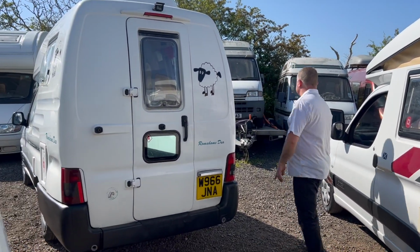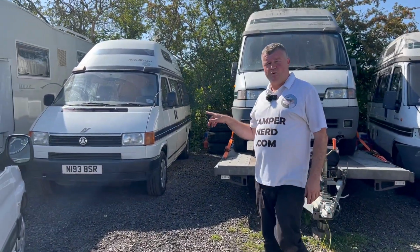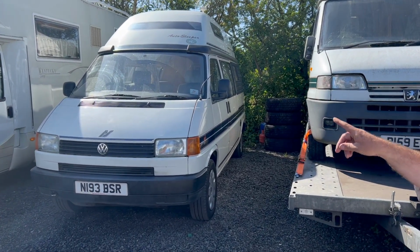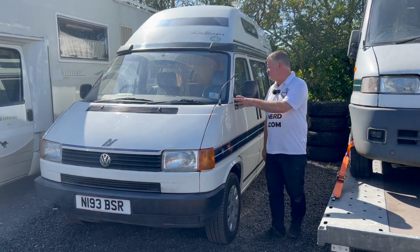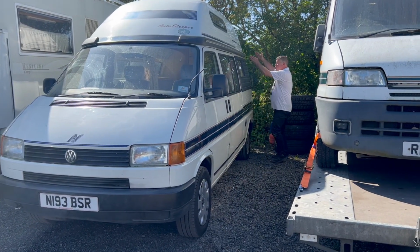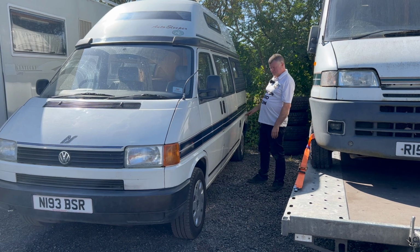What else is there? Oh, we've just got an Auto-Sleeper Topaz arrived. That arrived last Monday. That's going to go in the workshop while I'm away. Now that has done 162,000 miles, but you wouldn't think it. Typical VW T4, bomb-proof engineering, 2.4 diesel, and with it being the Topaz, it's the long wheelbase with the full wet room, shower room and toilet at the back. I think that's only had 3 or 4 owners.